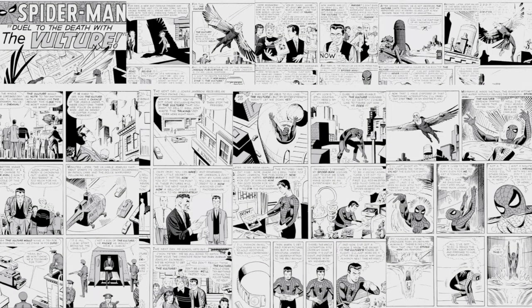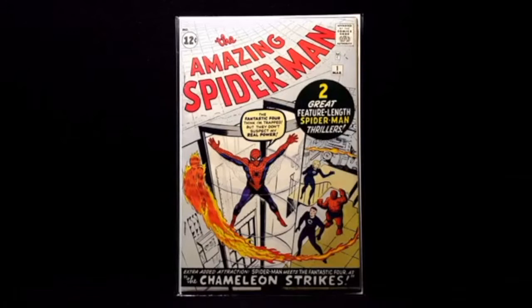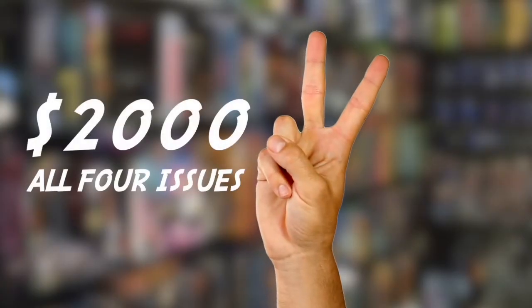Below that, the complete artwork for issue number 2. And at the bottom of the pile, the Grail of Grails. All the interior art to Amazing Spider-Man number 1. The first issue, published in 1963, featured Spidey's second appearance, a few months after he debuted in Amazing Fantasy number 15. The men were asking $2,000 for all 4 issues.